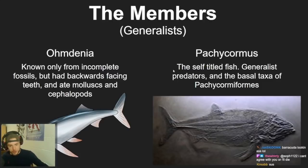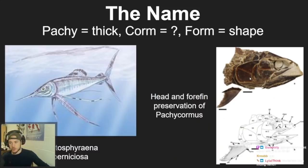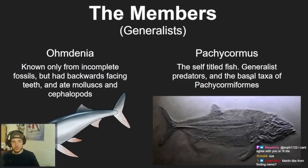Then you've got the Pachycormus, which was the thing that we just saw the reconstruction of. This is the reconstruction of the Pachycormus, which is just the self-titled one, named after the order. They're generalist predators, and they're the basal taxa. So they're the ancestral starting taxon. They're what the order is named after, all of that.